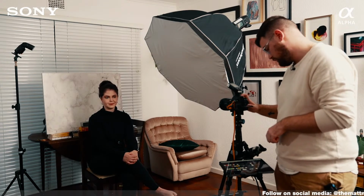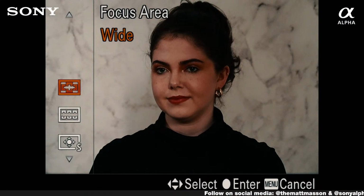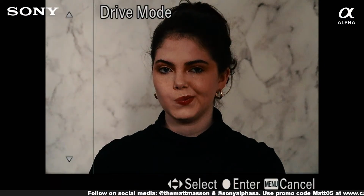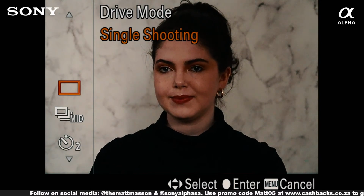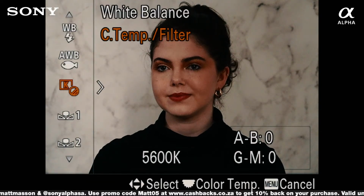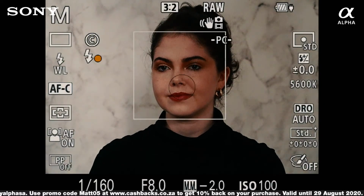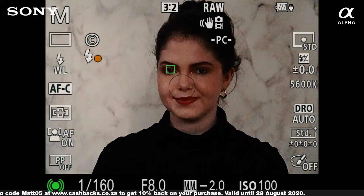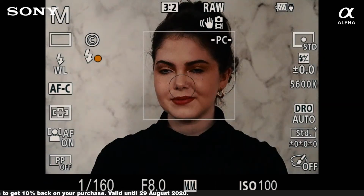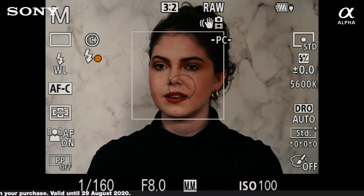So I'm going to leave this into, let me switch back, I'm going to leave this into wide AF area. You can see I've got single shooting mode as well. I'm not really burst shooting here. And my white balance, like I said, is set to 5600 Kelvin. So that's that. Cool. So I'm just going to have Amy look at the camera there. Awesome, perfect. And we're going to take a look at that shot now, guys, just to show you what that looks like. Switch across. 1 sec.